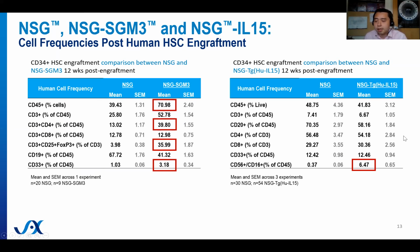On the right side is a direct comparison between the NSG versus NSG-IL-15 mice as a host for the hematopoietic stem cell engraftment. You'll see most of the human immune cell populations are very similar between these two, except for the much higher engraftment of CD56 positive and CD16 positive double positive natural killer cells in the NSG-IL-15 mice.